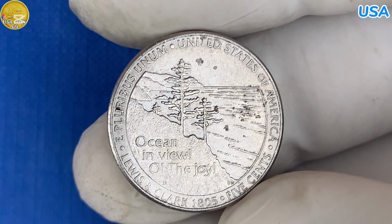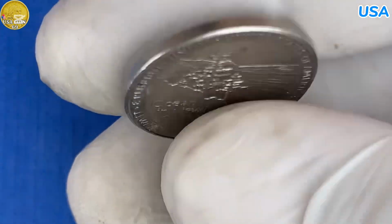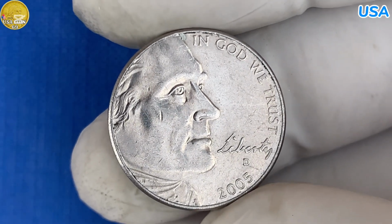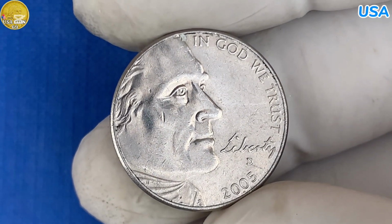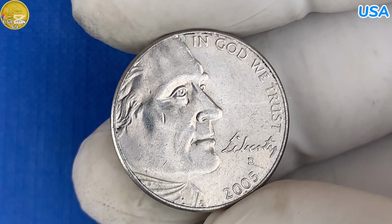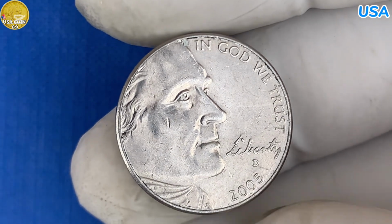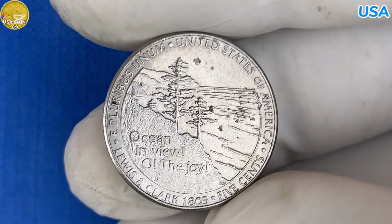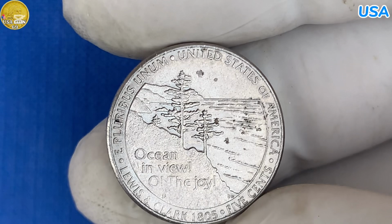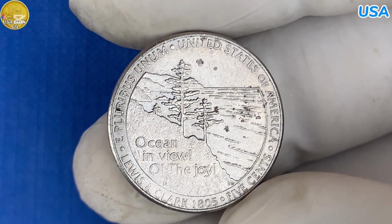The rarity of the 2005 Jefferson nickel plays a huge role in determining its worth. The more uncommon a coin is, the more valuable it becomes. While the 2005 Jefferson nickel was minted in large quantities, coins with rare features, exceptional condition, or unique minting errors are much harder to come by. It's this scarcity that makes these particular coins highly desirable in the collecting community. Whether it's a nickel with a rare error or simply one that has been kept in pristine condition, these rarer examples of the 2005 Jefferson nickel are highly sought after by collectors who are willing to pay top dollar for them.